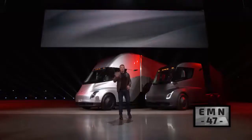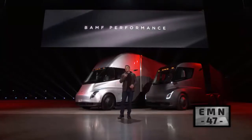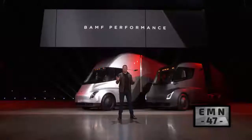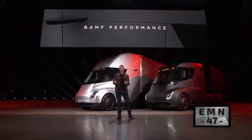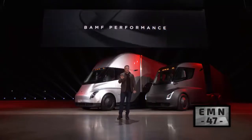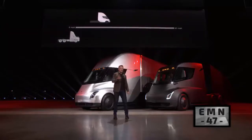Starting with performance. So we have an acronym we came up with. One thing we care about at Tesla is we really care about performance. We want a vehicle that feels incredible, that accelerates like nothing else. Let's show what it's like to be in a Tesla truck. This is real time.